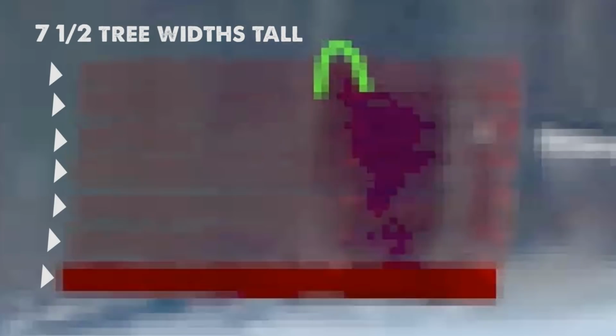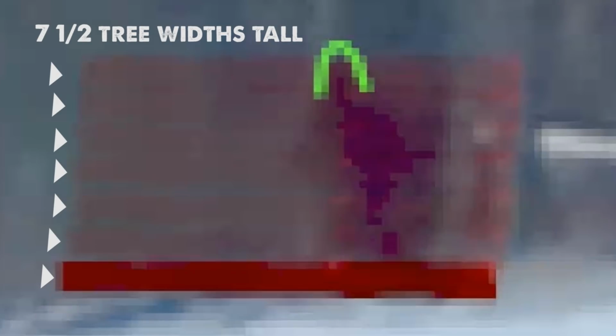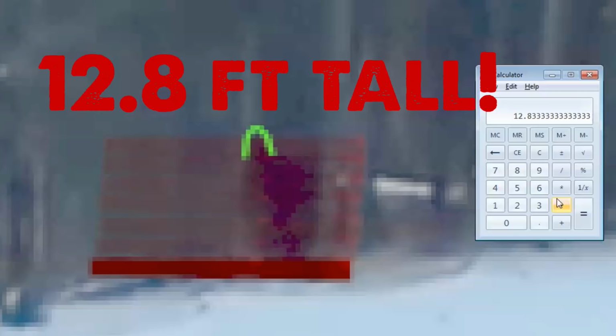So 1, 2, 3, 4, 5, 6, 7. The big guy back there is over 7 tree diameters tall. Question is, 22 inches times 7 trees, that's 154 inches tall, divided by 12 inches in a foot. That would have him at almost 13 foot tall.